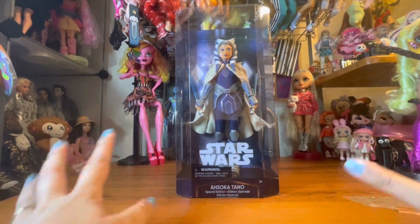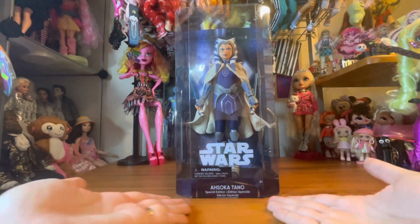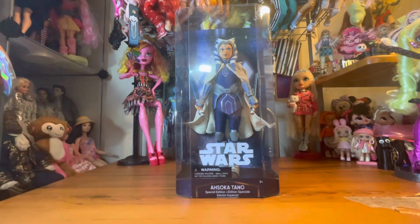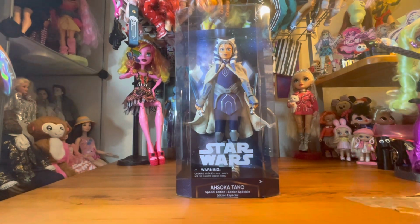It is one of my favorite holidays in the entire world, and we are celebrating today by opening an Ahsoka Tano special edition doll. There's also Bo-Katan in the series, and possibly others, I'm not sure, but one of my favorite characters is Ahsoka, so when I saw this, I absolutely had to have her.